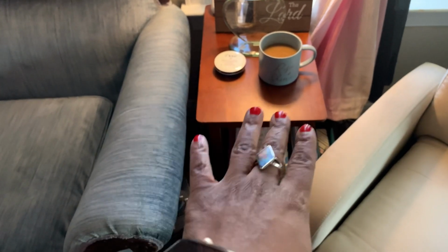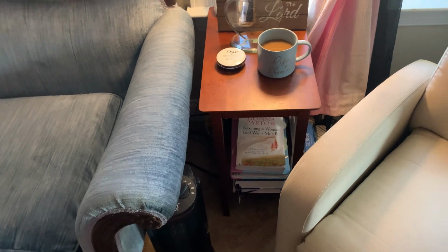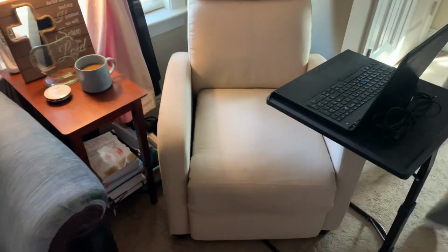And then here I have my book I'm reading, the notebook that goes with it, my Bible, and then my Christian planner for my Monday night meeting. I also have a place to put coffee, or I can use that top space. I like a little hand cream sometimes, so that is what's there. But all in all, this is my space.